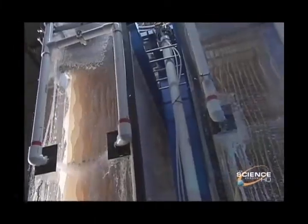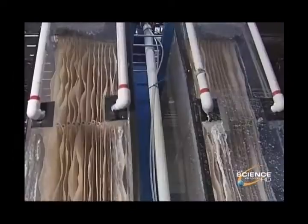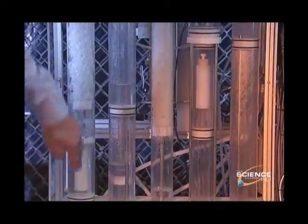The liquid you see is a sodium carbonate solution. The fluid wets all those sheets and runs down and is collected at the bottom of the system in a tray. The wash solution goes into a salt splitter, which separates out the carbon dioxide.